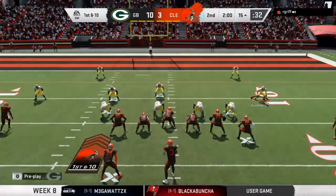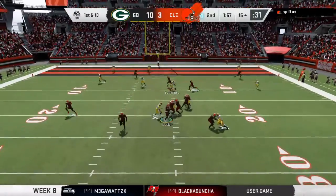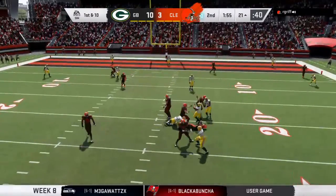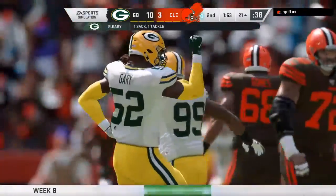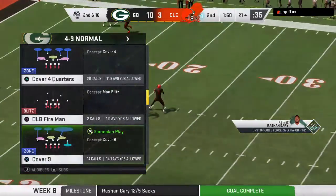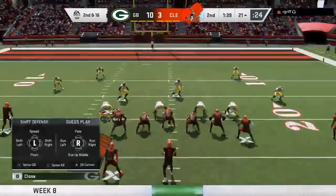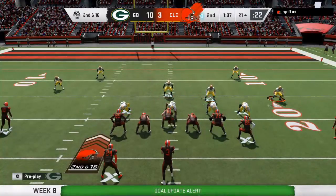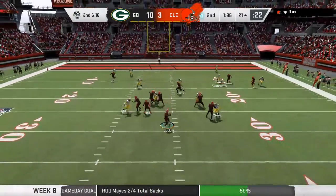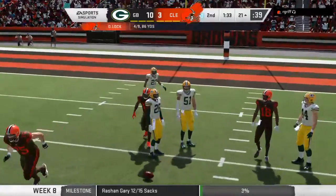A first red zone opportunity for the Browns thus far. They've got a 1st and 10 at the 15. He'll be hit and taken down at the 21. Different story this time around. We had that huge gain followed by a sizable loss here. Protection certainly going to need to be a bit better here on 2nd and 16. Now Locke throwing on 2nd down. Throwing middle, but it's incomplete.